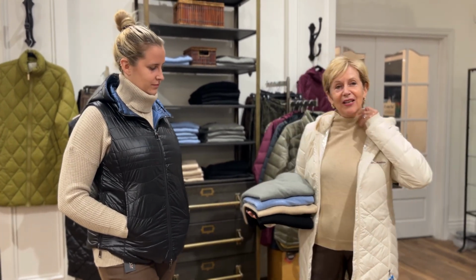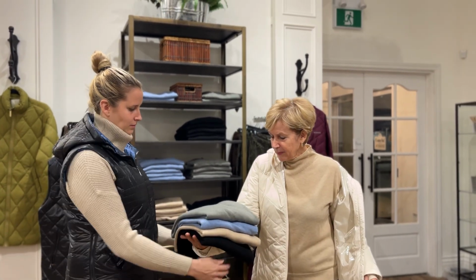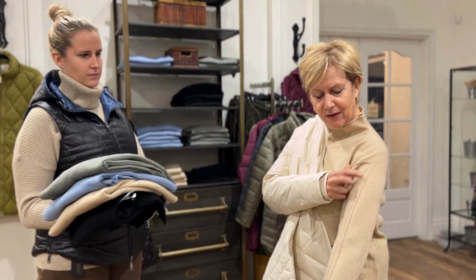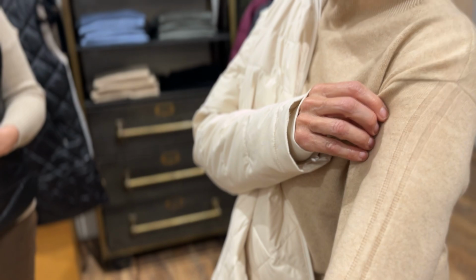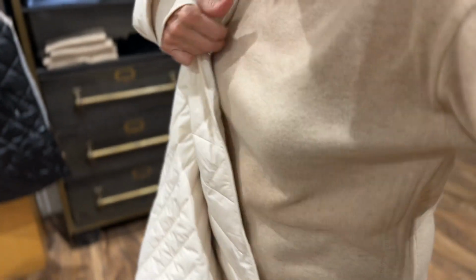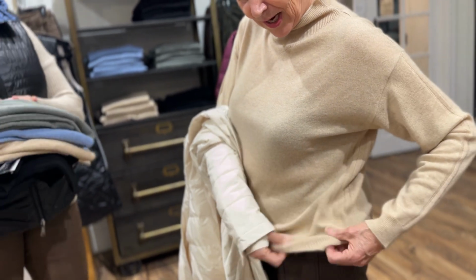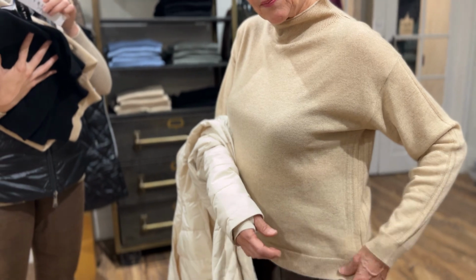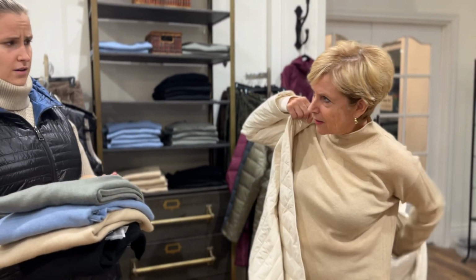It's a nice funnel neck. Can you hold that for me, Emma? It just has a very pretty sleeve detail running down the arm. That stitch is just so pretty. It defines that sleeve a little bit more. I think it's quite nice, and it also goes right down the side of the sweater. It's got a nice little split at the side and standard depth of ribbing on the sleeve and on the hemline. It's very soft. Well, it's cashmere, but cashmere is also very warm.